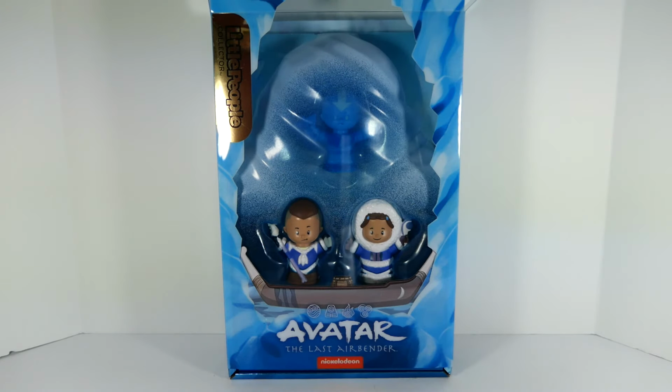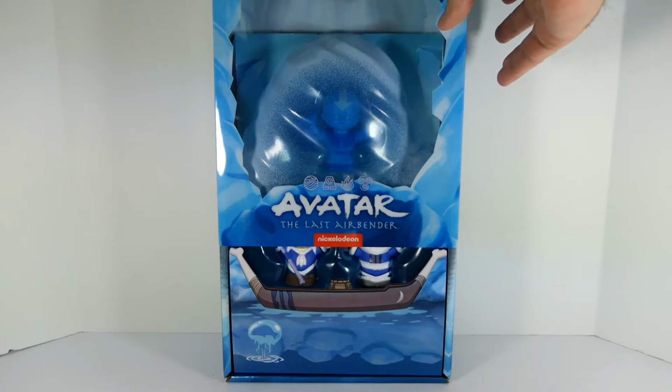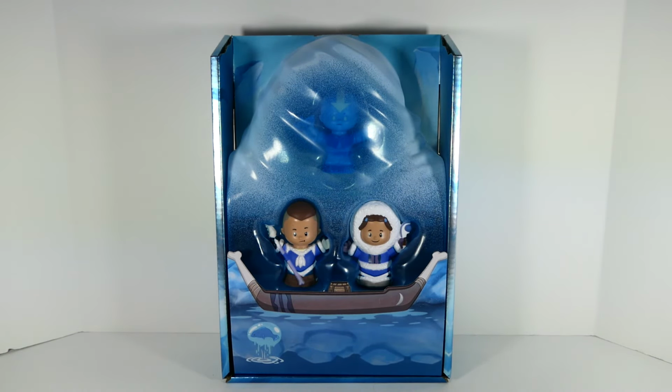All right, so I promise I'm not trying to make this entire video about the packaging, but as I was getting ready to unbox this to actually review the figures, I just noticed even more Easter eggs in the packaging, which is just crazy. So this portion of the packaging here is actually just a slip cover, so once you slide that up, you will actually find more Easter eggs.